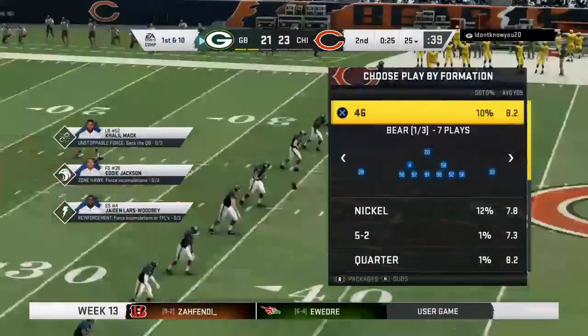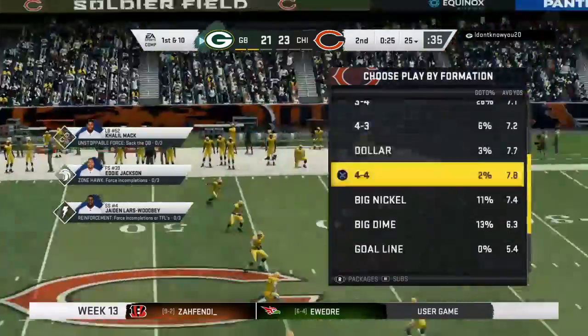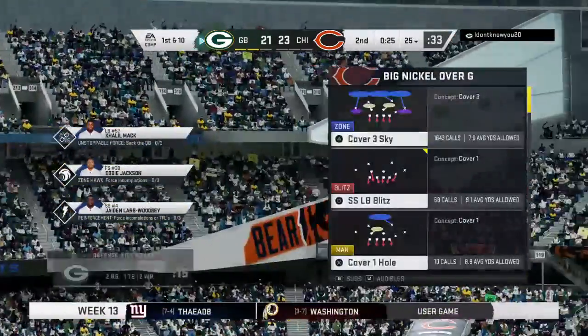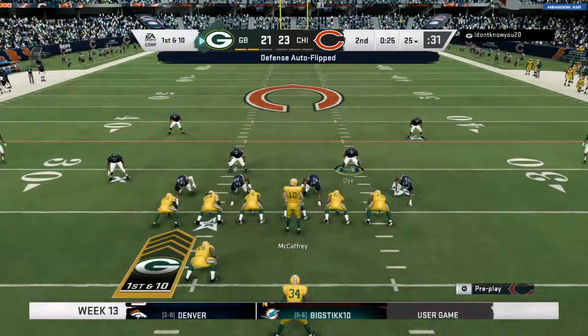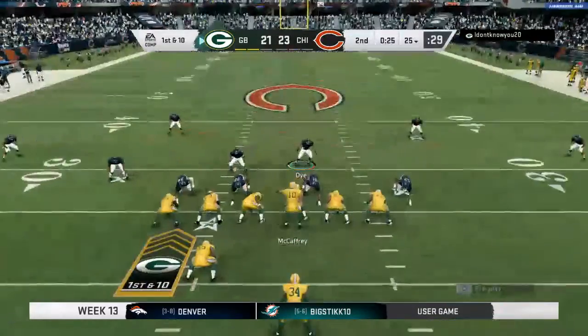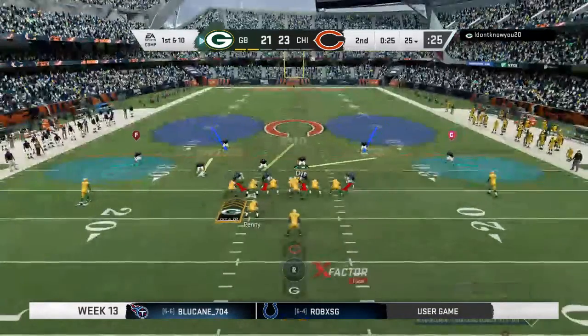The Packers take over first and 10 at their own 25-yard line. The Packer offense ready to get their next drive underway. You've got less than 30 seconds left here in the half. You're well on your own side of the field. What are we doing here, Coach Davis?